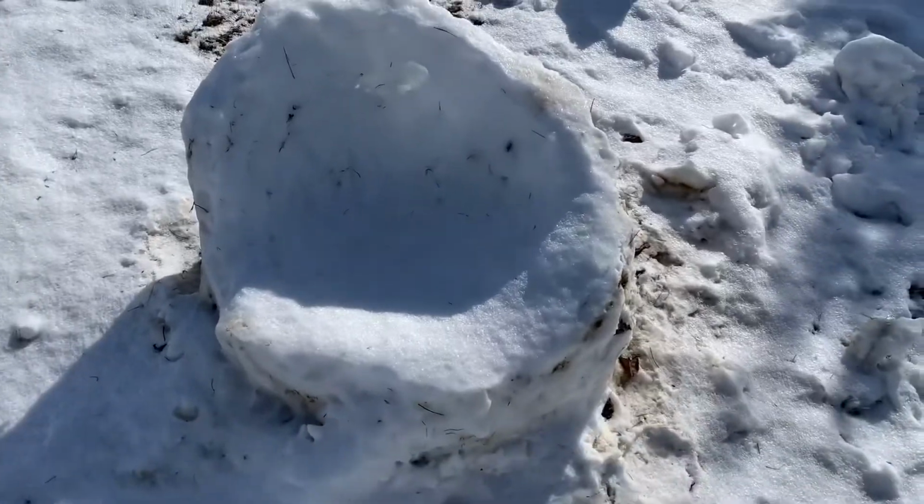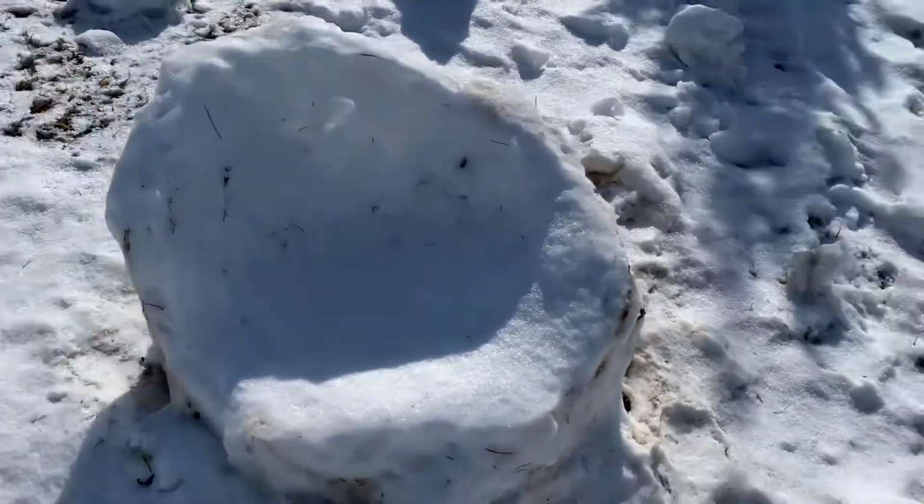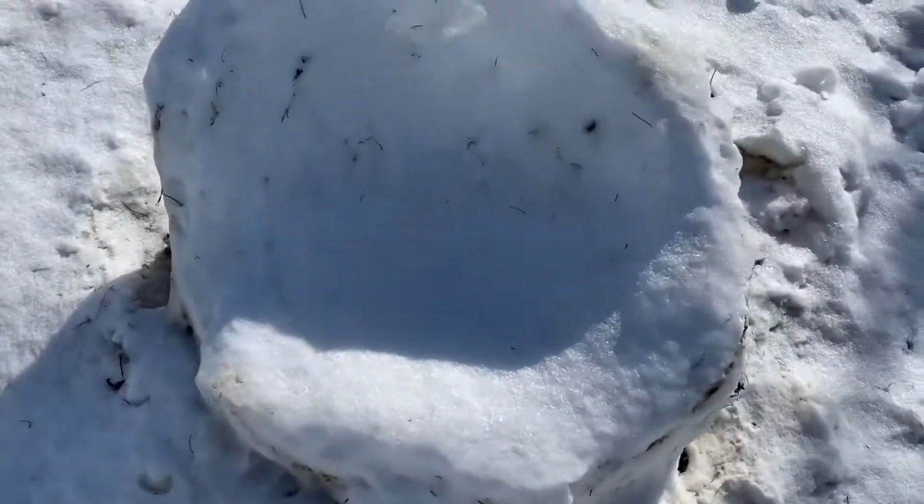One more thing. We had a giant snowball that we couldn't push up the hill and we didn't know what to do with it. So we turned it into a jail. Fun. We made it with our neighbors, Henry, Steven, and Lauren.